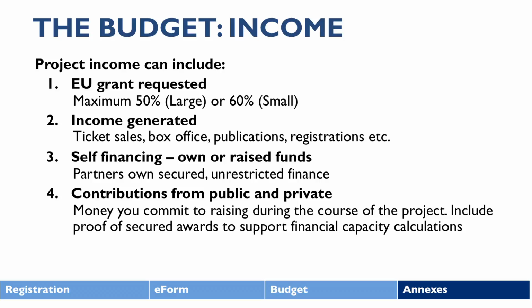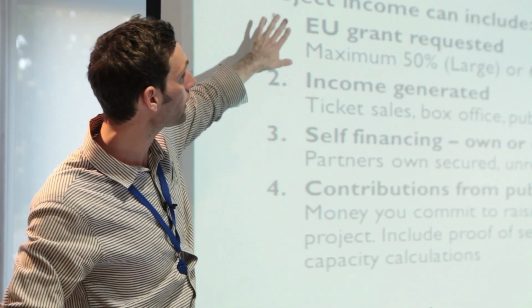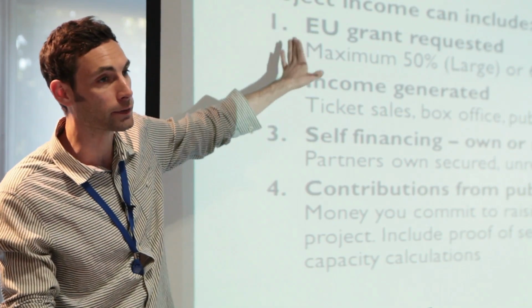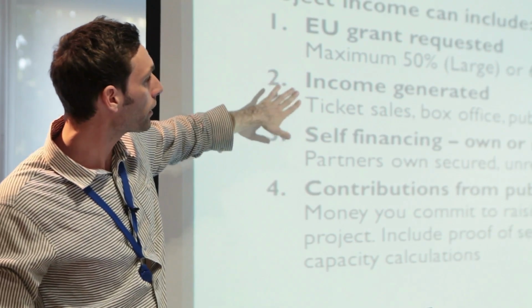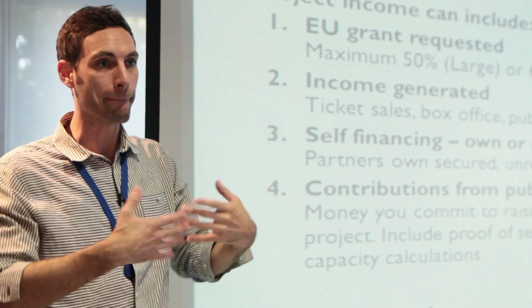Up to 60% of the project budget, depending on if you're going in for the large or the small cooperation project. The income can be project income, for example. So the biggest income area will be the EU grant. You can also have the project itself make money.